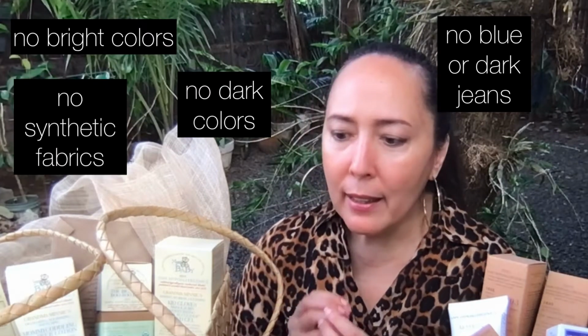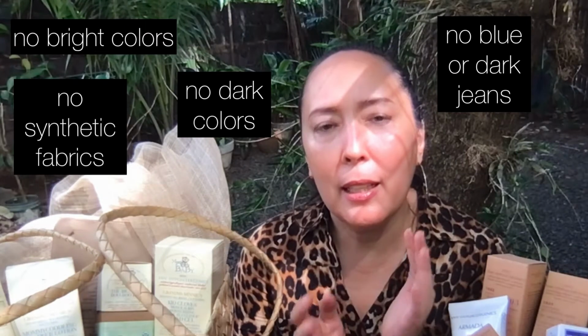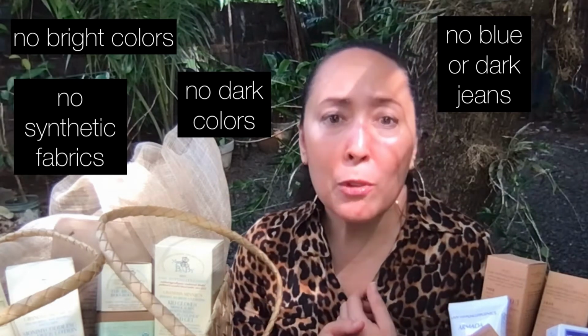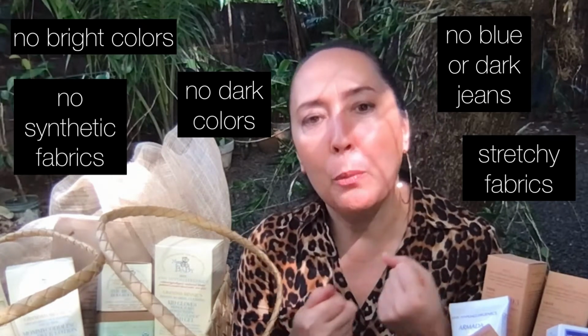Also, a lot of synthetic fabrics, to make the color bind well to them, contain chemicals called mordants. Mordants are related to metals, so not great. Also, jeans that are stretchy, anything stretchy, clothing that is stretchy, can be an issue because of the latex and the rubber. So if you're giving cloth, fabric, napkins and towels and things like that, you want to opt for pale colors, whites, ideally actually organic cotton, unbleached, undyed cotton would be great.